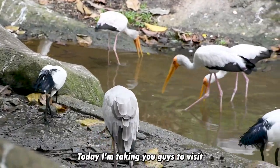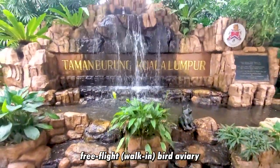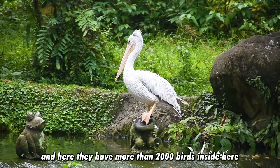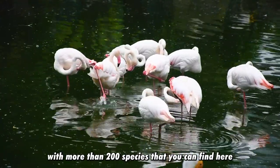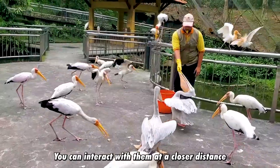I'm taking you guys to visit the world's largest bird park. KL Bird Park is the world's largest free-flight bird aviary. And here they have more than 2,000 birds with more than 200 species that you can find here. Most of the birds here are free roaming. You can interact with them at a closer distance.